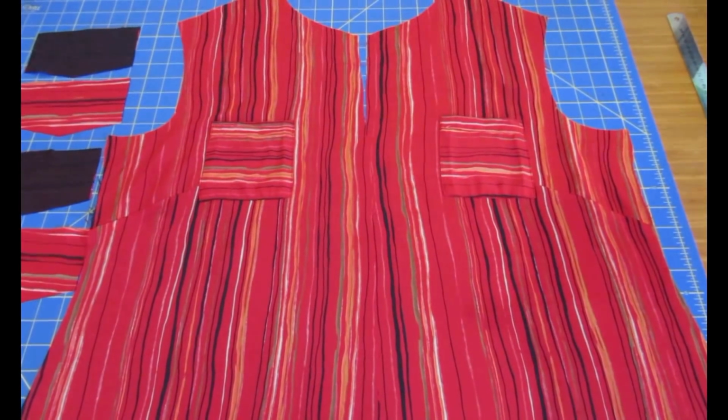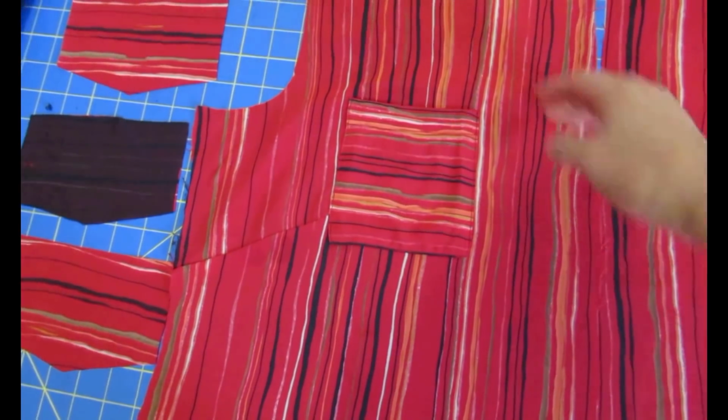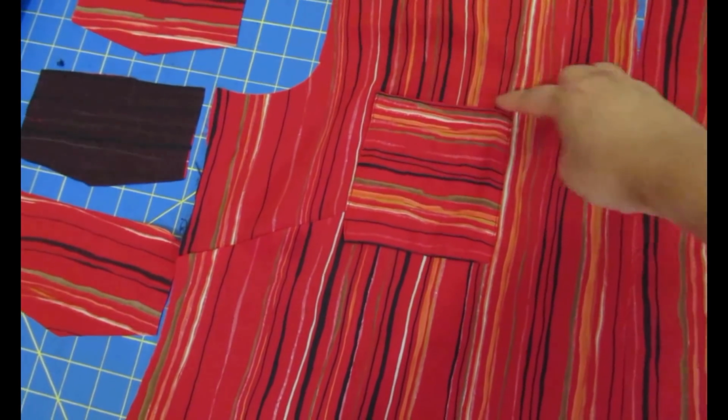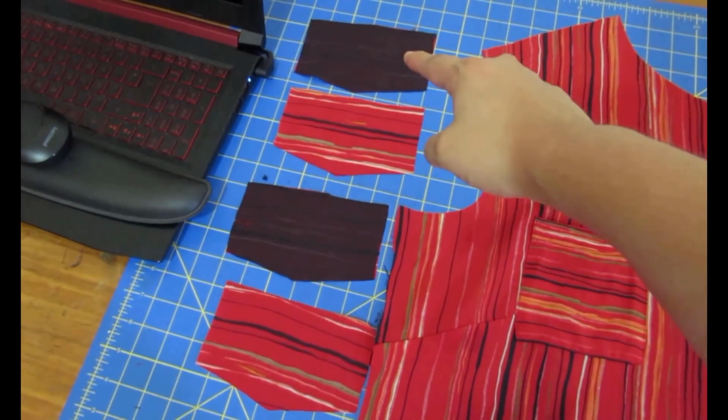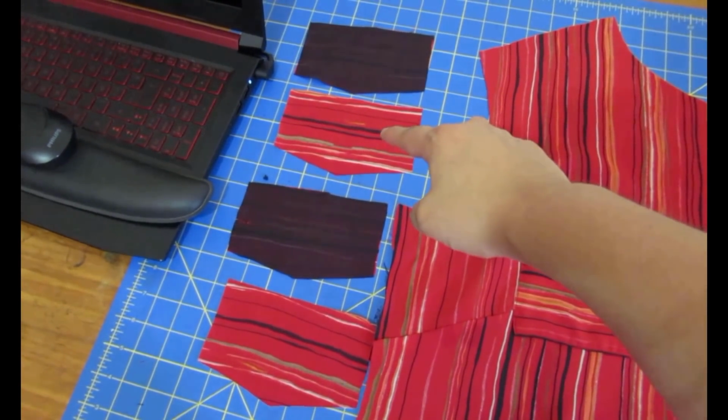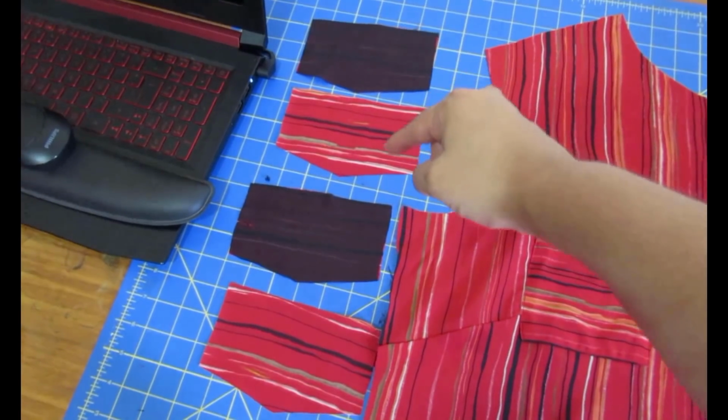Pockets have been sewn on. I'm happy with them. They are pretty useless, you know, I'm never putting things in there. Now there is a flap that goes there, and I have the 4 pieces there. This is the one that's going to go on top, and that is the one that goes on the bottom. I have to put them right sides together.